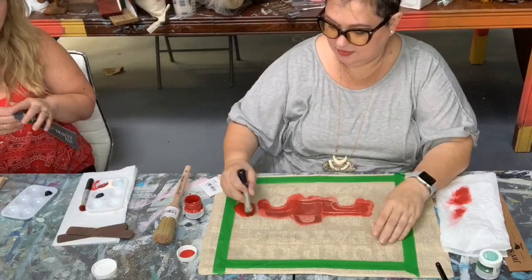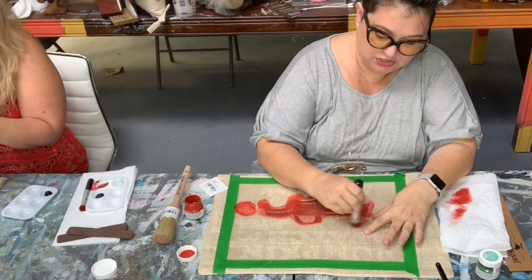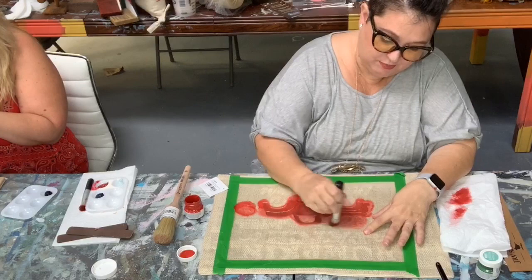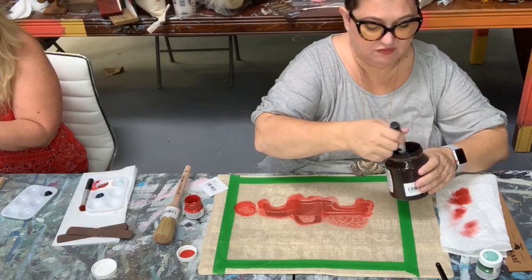I'm gonna just lightly do these pumpkins. I don't want them locked because I'm gonna put the sizing over this and I'm gonna copper these pumpkins. But I do want them to have a little background color in case it doesn't all stick. I don't want it quite as red, and I'm probably gonna put a little tiny bit of light brown over it as well. Okay. So now I'm gonna use my chocolate brown, and I'm mostly gonna fill in the rest of it with the chocolate brown.